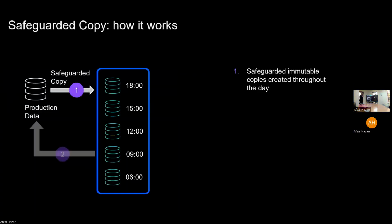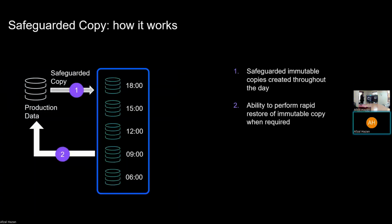Let's get into the picture. Here we go. So how does it work, right? I have my production data. I set up my intervals. It's completely customized by you. I can do it every 15 minutes, every hour, or every 3 or 4 hours. It's all up to you and, obviously, how much storage I have available to do it.